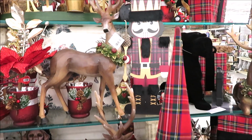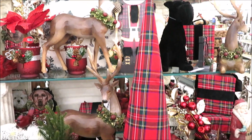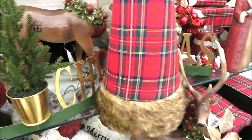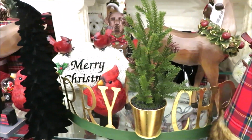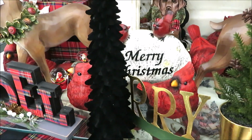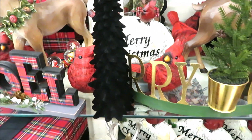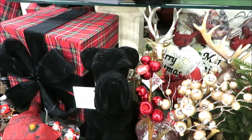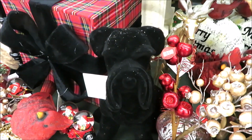And I want to show you guys this large cone tree for $19.99. It is trimmed in fur along the bottom, and this tree in the black velvet for $19.99. I just think it is gorgeous. They're doing a lot of black velvet with this plaid collection, including this pup for $39.99.